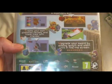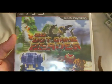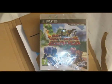Oddly, I haven't seen this in the shop yet, because I only got this delivered today. It's supposed to come out last Friday, but I haven't seen it anywhere. I don't know what the deal with that is. It's not to rent in Blockbuster, it's not for sale in Blockbuster. I didn't see it in Game when I was there earlier in the week, so that's really strange.